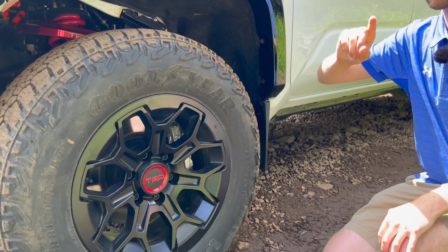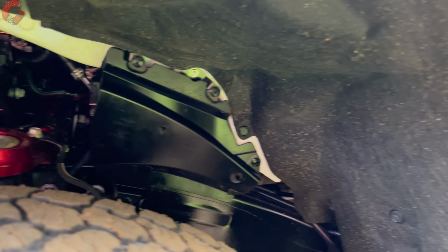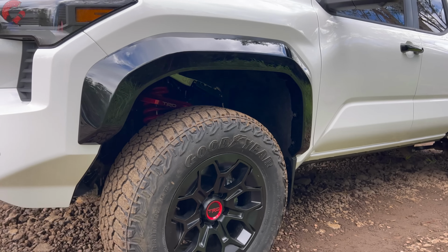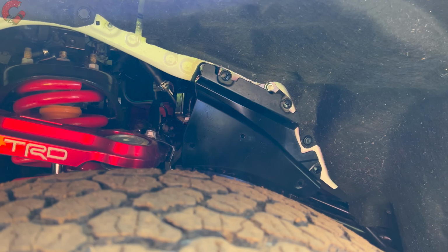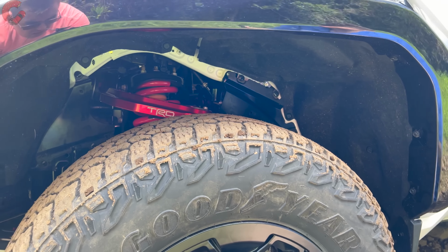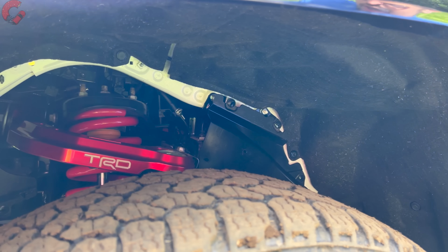But what I really want to talk about is our suspensions, because that's one of the most unique elements about the TRD Pro as well as the Trail Hunter. So on the TRD Pro, you're going to be looking at new Fox QS3 adjustable internal bypass shocks. This model is really going to be focused on that high speed off-roading, and then your Trail Hunter is going to be focused on more of that rock crawling situation. So that's going to come with Old Man Emu suspension. So that's a very tough suspension setup as well.